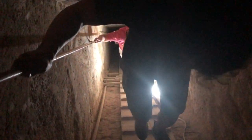Lou isn't keen on tight spaces, so the banter between us is to keep everything relaxed and look out for one another. This descending passage is 3.1 feet high, 3.4 feet wide, goes down at an angle of 26 degrees for 345 feet, before leveling out for another 29 feet.